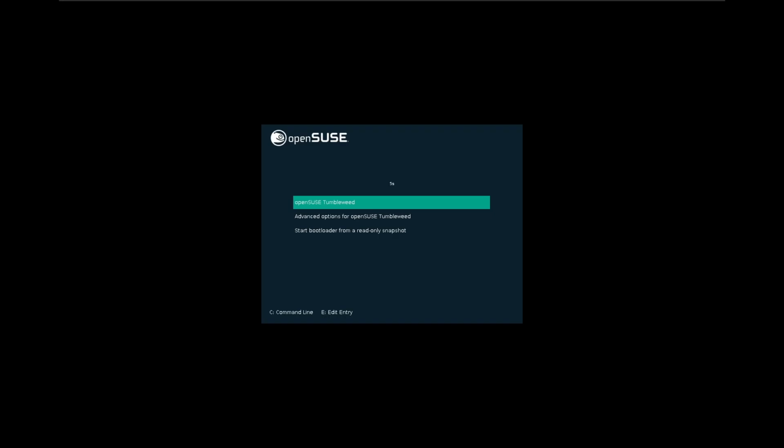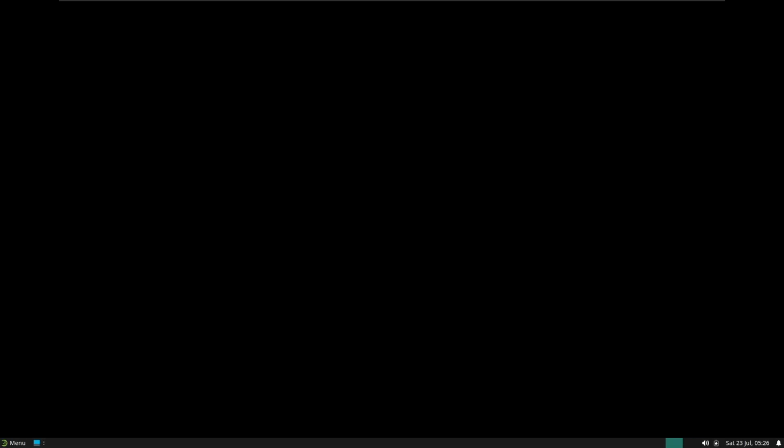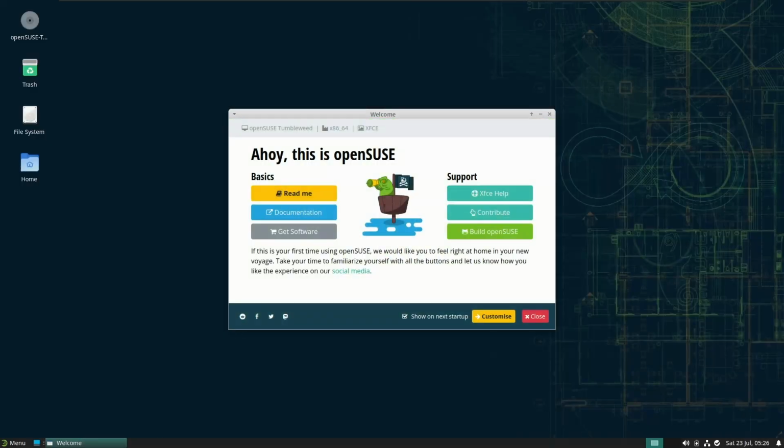So here we are. This is OpenSUSE finished, apparently. So let's give it a look. It's running the Linux 5.18 kernel, which, if I am correct, is the most up-to-date version. Let me just give it a quick Google. Linux kernel 5.18.13 is the current available version of the kernel.